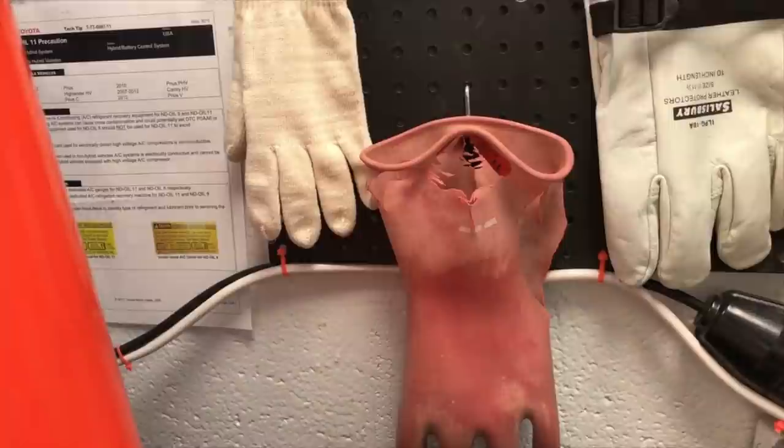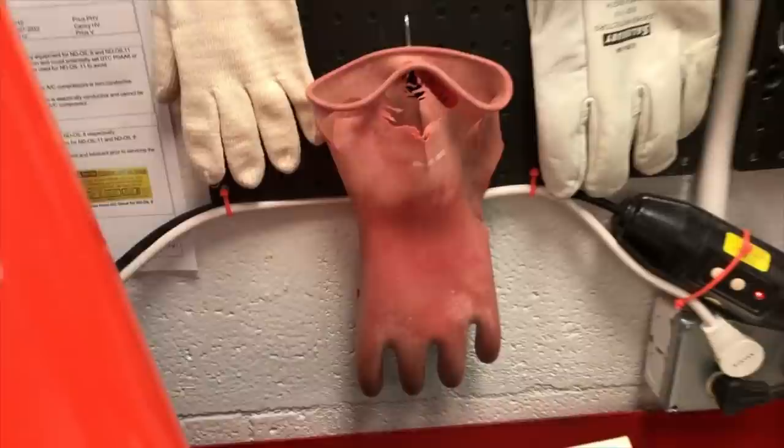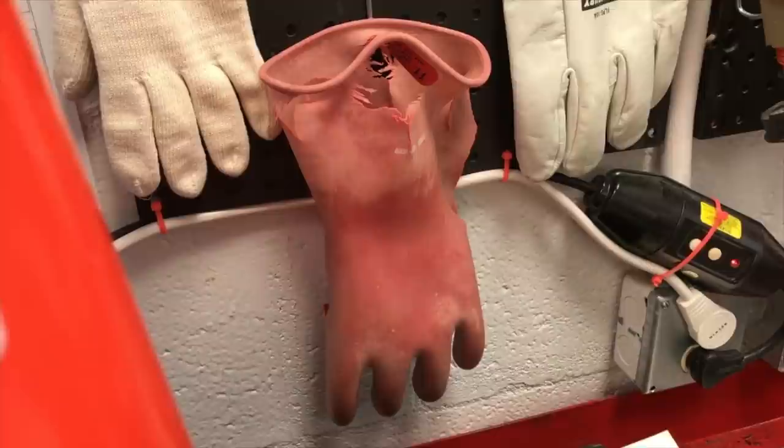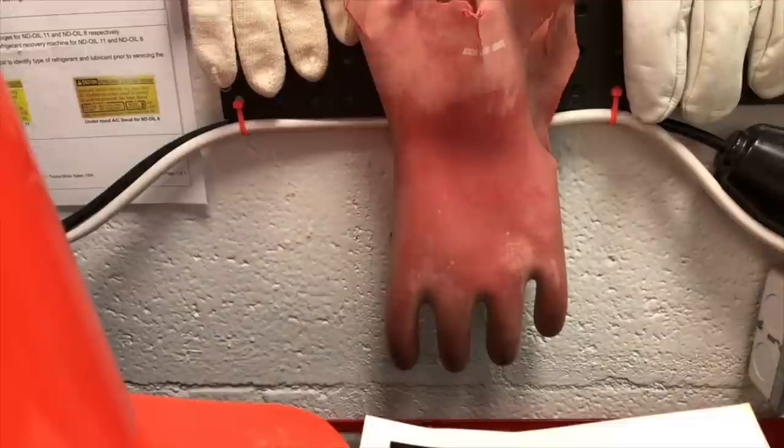But I wanted you to see, just from sitting out in the open room, how much it has deteriorated just from the ozone in the air. There's no sunlight in here, so it is just falling apart, as you can see. And this white powdery substance that you see on the outside of the glove is what they start to do as they break down, and then they just get worse and worse and worse.